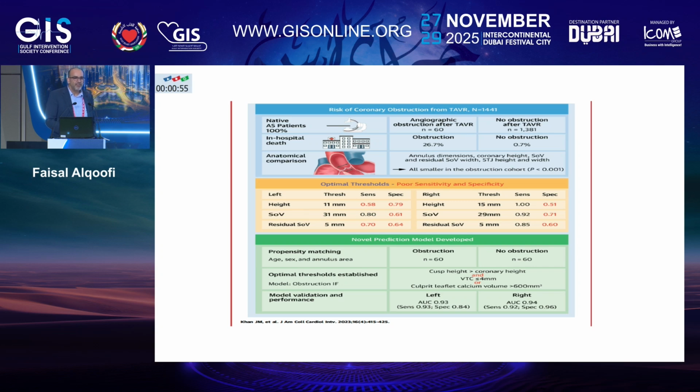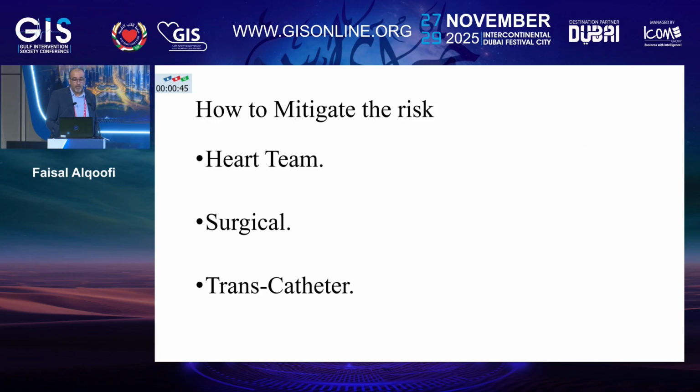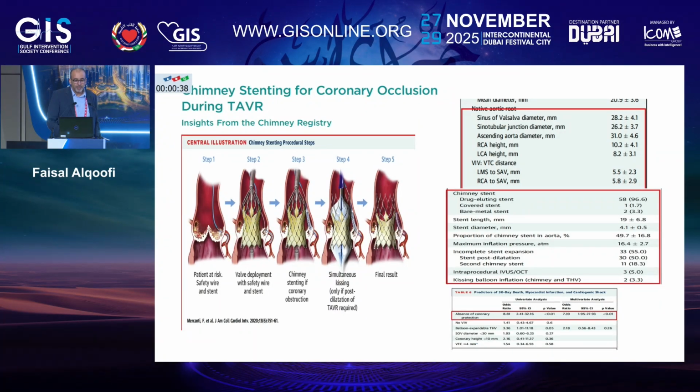But the caveat is for patients with fibrocalcific aortic stenosis, which is prevalent in our area, the calcium score might not be of help. So how to mitigate? This is very important: the heart team discussion, surgical versus transcatheter. The chimney technique has its drawbacks. It definitely provides significant safety compared to no protection, and for patients who have a high risk for coronary obstruction, the odds ratio for more mortality without chimney is 8.8.